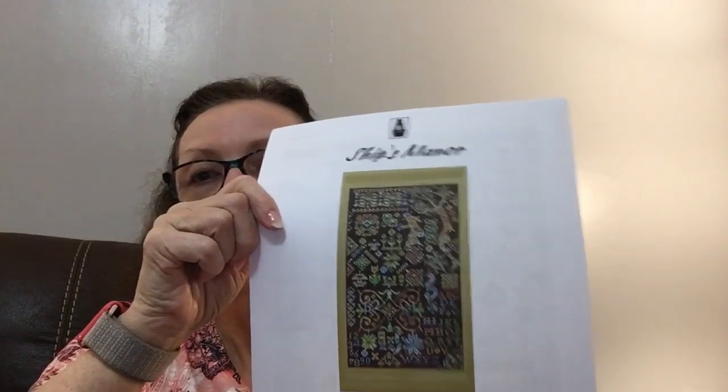Here is Ship's Manor. This is one I haven't had too long. Well, I've had it a little while, but I just got the threads the other day. Secret Garden. Ship's Manor. And I ordered the thread and the fabric for it. This is Merlin from Ship's Manor. So that's a good one. That's one that's going to go in my stitch for my Halloween.